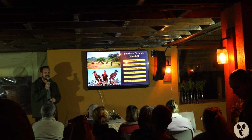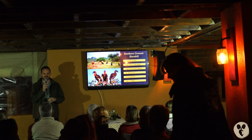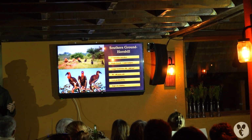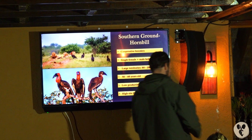They also have very high site fidelity, so this just means they generally stay within certain areas. So these are all just concepts and factors of the species that really contribute to our decisions when we're trying to conserve them.